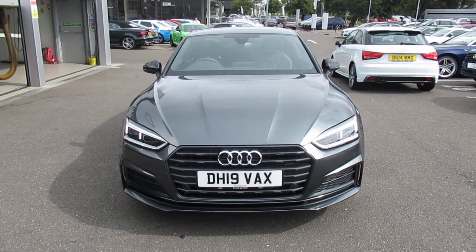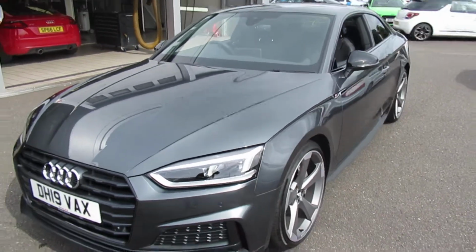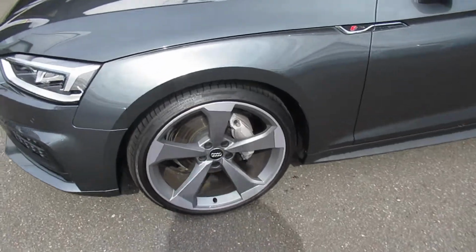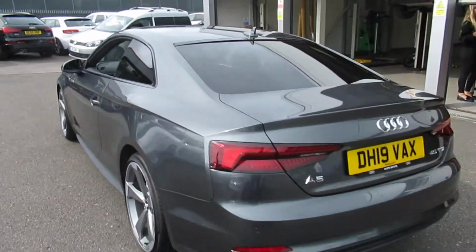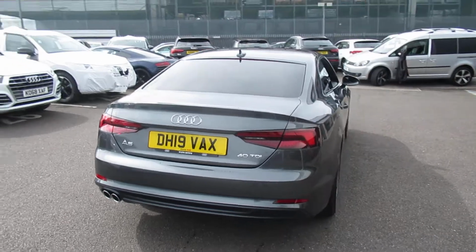Today we have the Audi A5 Black Edition. Of course, it's got the LED headlights with the daytime running LEDs, with the front and rear parking sensors, 20-inch 5-arm design alloy wheels, with the high gloss black surrounds on the exterior windows, with the privacy glass from the B-pillar backwards, with the LED backlights, with the dynamic sweep indicators, with the twin polished chrome exhaust.